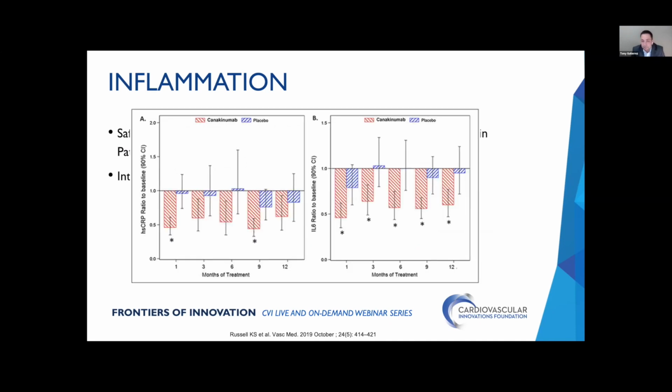Pretty interesting study. It was a small 39 patients, and to no surprise, what this medication did in patients with PAD, it lowered high sensitivity CRP. This is the ratio compared to baseline on the left panel. Canakinumab is in red. In blue, we have placebo. And what you can see, you see a lowering of these levels at every point, every 3 months. The stars indicate a statistical significance of p-value less than 0.05.